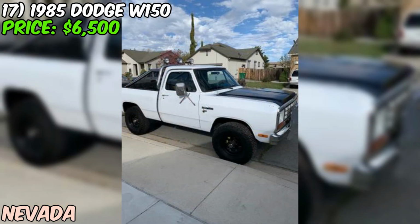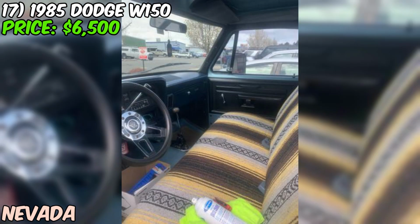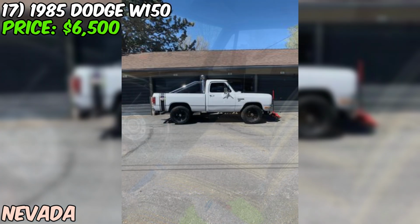The heart of the beast is the reliable 318 5.2L V8, which has been thoughtfully modified with an Edelbrock carb and a Holley Street Performer intake. Nice touches that add some extra punch without going overboard. That 3 inch exhaust probably gives it a nice rumble too. With 89K miles on the clock, this truck's just getting broken in for these old Dodges.